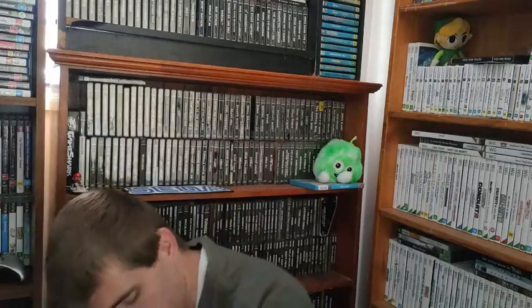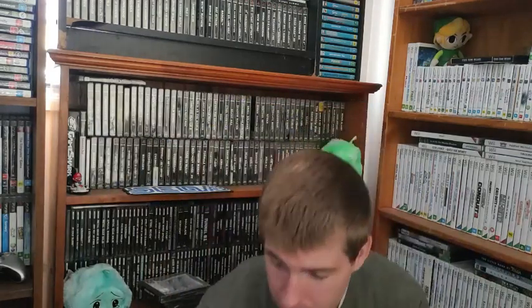Minecraft. Good game, I used to play it on my PC. A heap of PS4 games. Disney Infinity 2.0, brand new sealed. Not sure if this is worth anything. I don't think it's worth anything opened, but brand new sealed, maybe it's a good one. Call of Duty Black Ops 3. Call of Duty Black Ops 4.